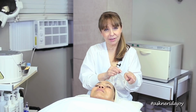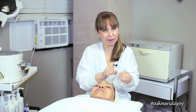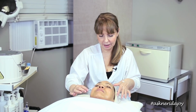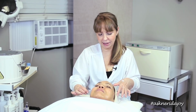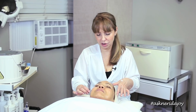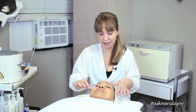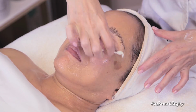Okay, so what I have here is some eye cream. I'm going to work the eye cream in around Kritika's eye area. And I'm going to put a nice amount around her eye area because I know it's going to be absorbed pretty quickly. So we want to just work that in. I'm going to massage it in individually before I start working on the face more shortly.